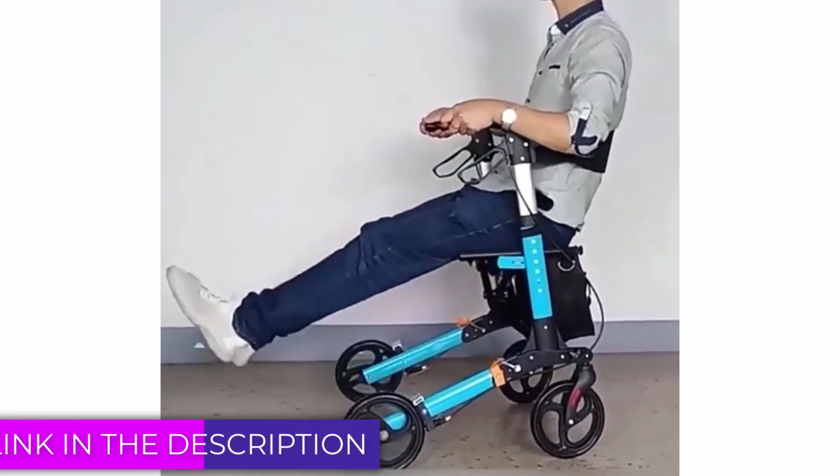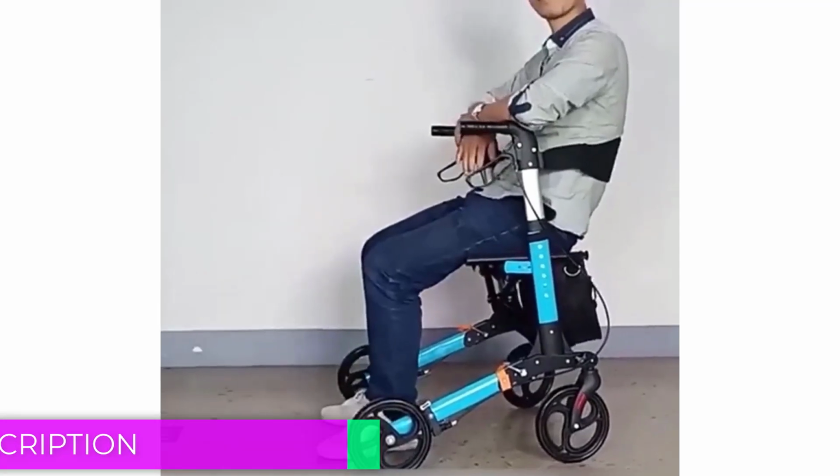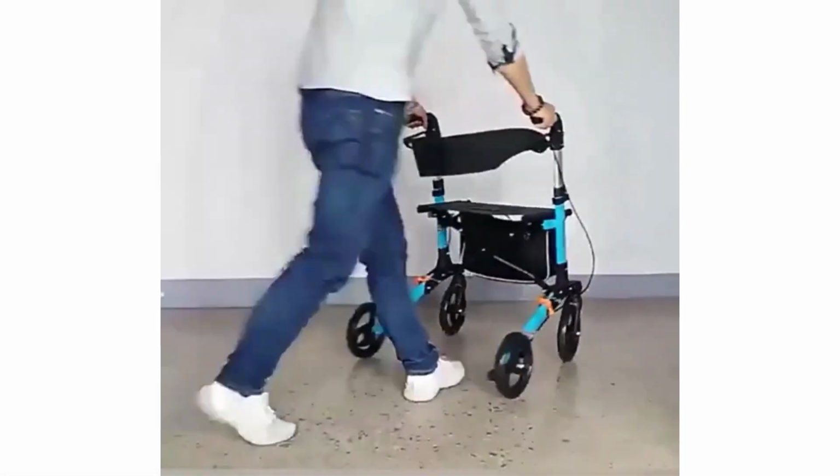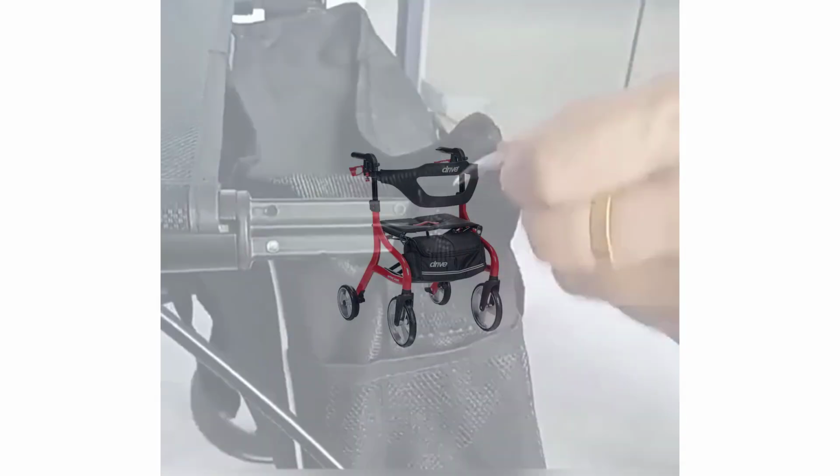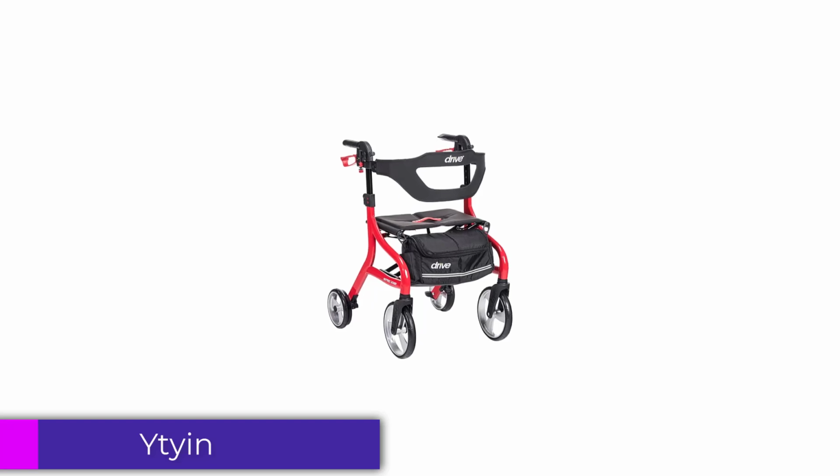Here are the top 5 foldable rollator walkers of 2025. I have carefully reviewed related products from AliExpress and selected the top 5 for you, considering all aspects. Number 1. Ytyin Foldable Rollator Walker.